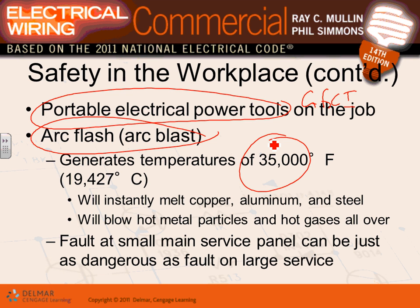And even with your proper PPE, if you have an arc flash inside the switchgear, that doesn't mean you're going to go home and watch your favorite show that night. You will probably spend a couple of months in the hospital, but you'll survive. Most likely, you will survive. I know if you don't have your PPE, there will be a funeral. So that's kind of the difference.